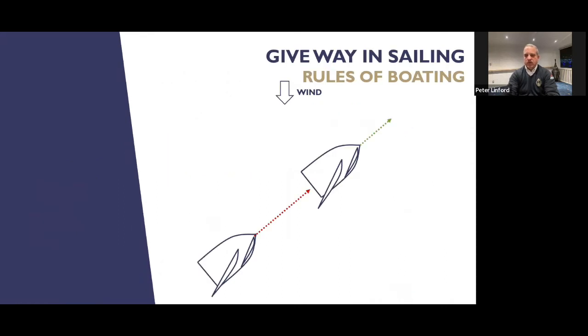So here we've got two boats. One boat is overtaking the other. And in terms of sailing boats, they're both on the same tack. So the wind is coming over the left-hand side this time, so they're on the port tack. Wind hits the port side first, so that's port tack for both of them. And the one behind wants to overtake.